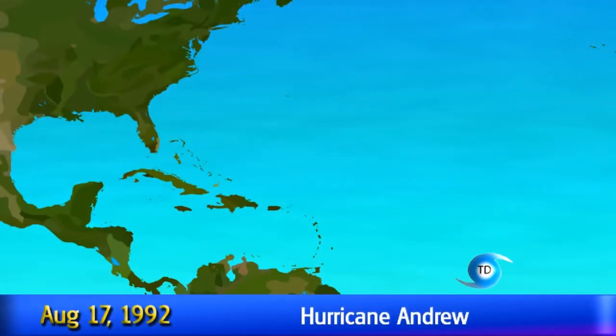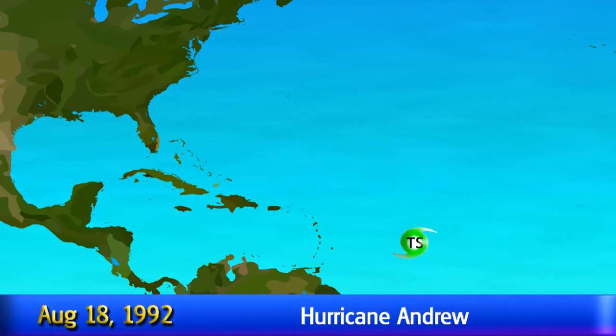Tropical Storm Andrew formed in August 1992 in the Central Atlantic before proceeding to the northwest. After failing to attain hurricane intensity for the best part of a week, Andrew finally became a Category 1 storm whilst curving towards the west between Bermuda and Hispaniola.